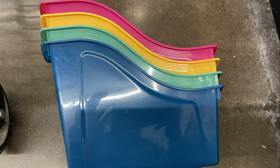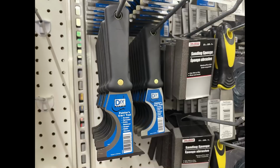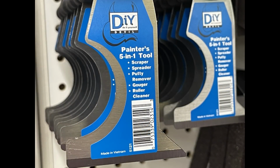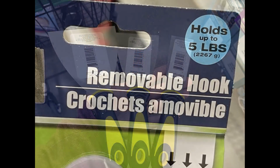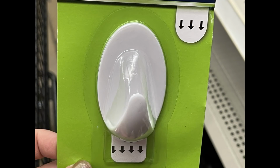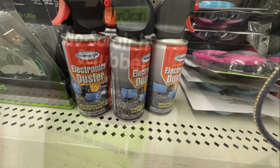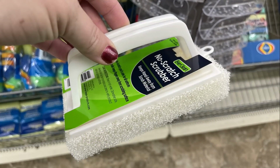So now we'll move over into housewares, home maintenance, and electronics. They had a bunch of their new DIY scrapers or the painter's tool. They've had something similar before, but these were new ones. They had the scrapers in 3 different sizes and the removable hooks, which hold up to 5 pounds. They also had the electronic dusters this week, which were nice for $1, and then the Everclear no scratch scrubbers for counters, things like that around the house.